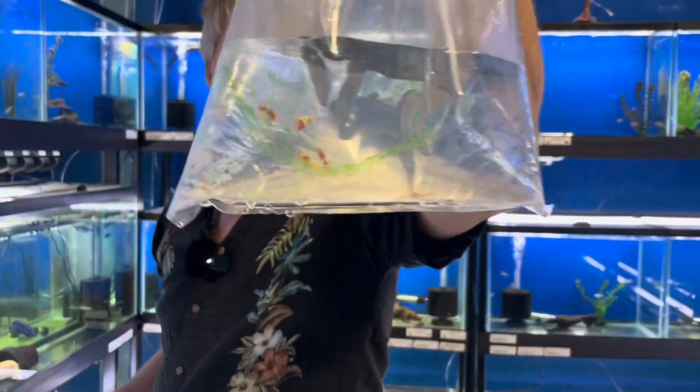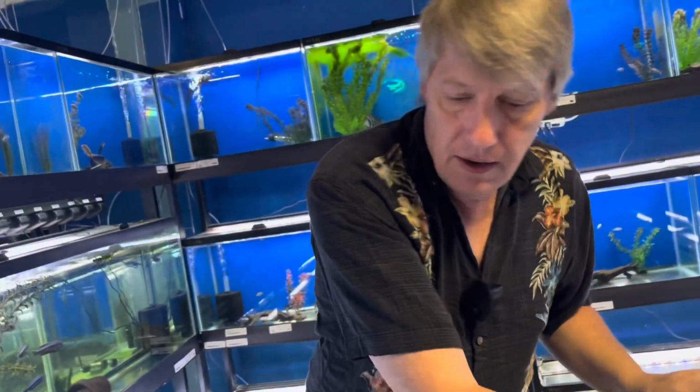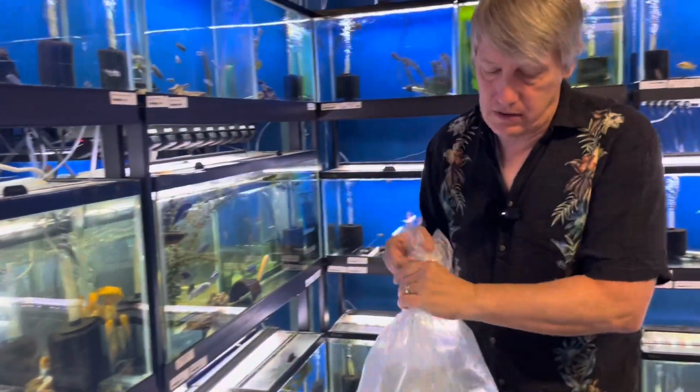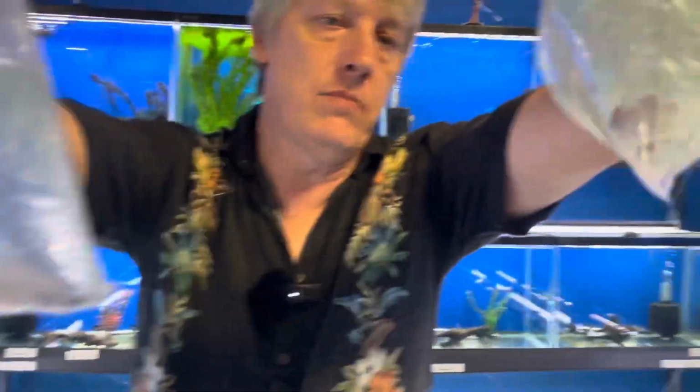There's red crystal shrimp, nice batch of those. Red cherry shrimp and large Amano shrimp. We still have three sizes of Amano shrimp right now, the extra large, large, and small. Just restocked on the larges. And then here we have blue shrimp and red Rili shrimp.